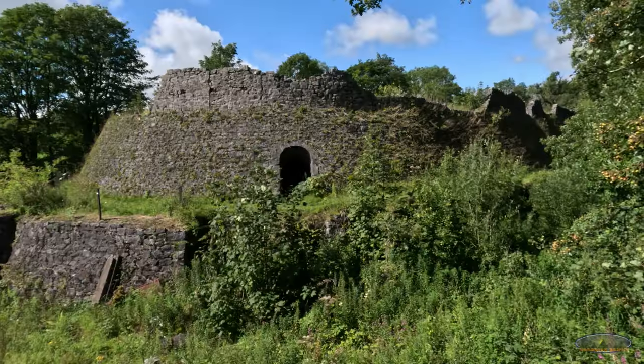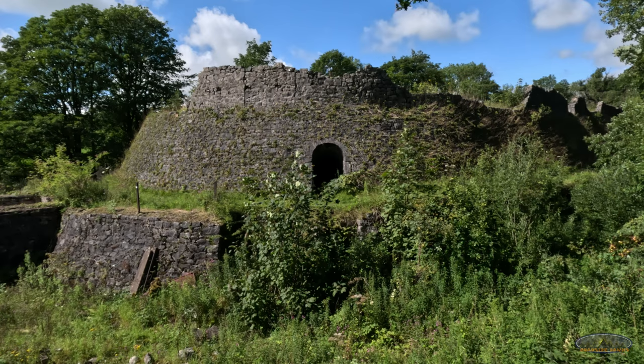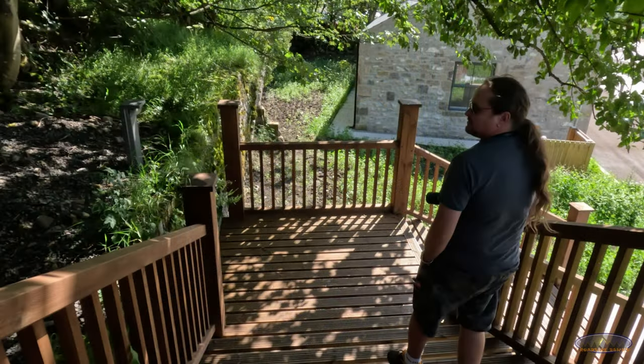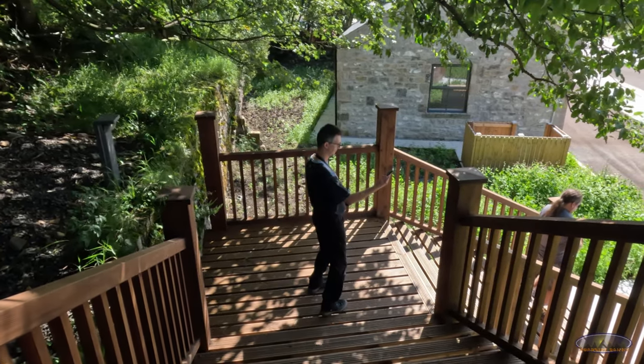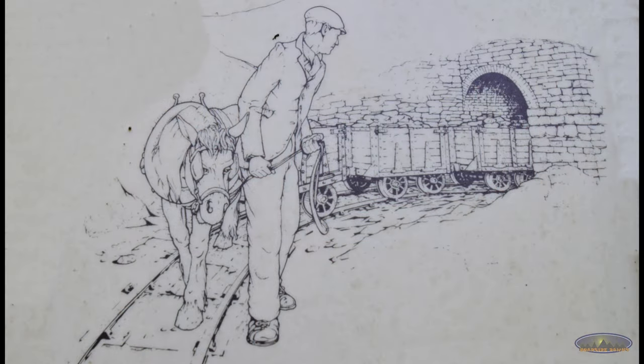Here you can see the Hoffman kiln, which is one of the greatest surviving examples of its kind in the country. It was built for the Craven Lime Company in 1873. It had 22 individual firing chambers. Limestone was burned continuously in a circuit around the kiln. On average, one whole circuit took 6 weeks. The limestone blocks were transported from the quarry to the kiln on carts hauled by ponies.